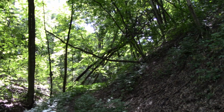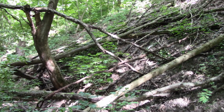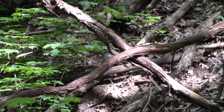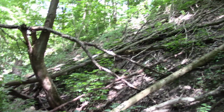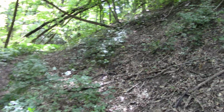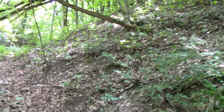Look at how they made an X out of these vines in a double branch. Oh, they sure do, didn't they? Oh, look at that. Sort of weird looking. Some more oddness going on. There's more oddness right there too. Yep. And to the left, to the right. No, to the left.